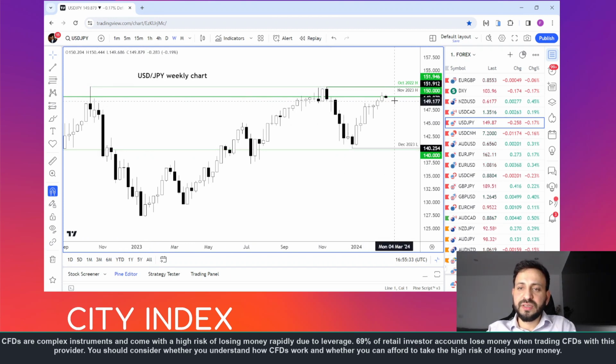So the importance of the 150 handle cannot be overstated from a technical point of view, at least anyway. And what happens around here could have major implications insofar as the short term is concerned. So keep an eye on prices closely. While it's possible that the dollar yen could start heading lower once again from here, you may be able to observe a cup and handle formation here, which is a continuation pattern suggesting that it may break to the upside. And a move above the October's high of 151.90-ish could be on the way.